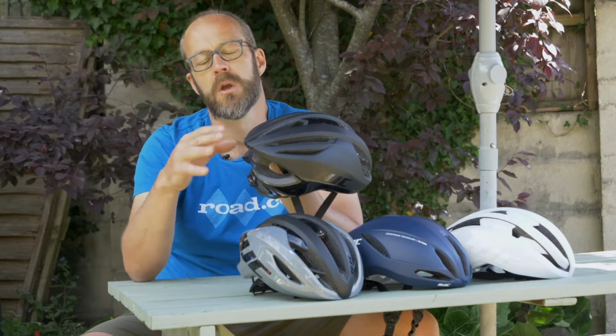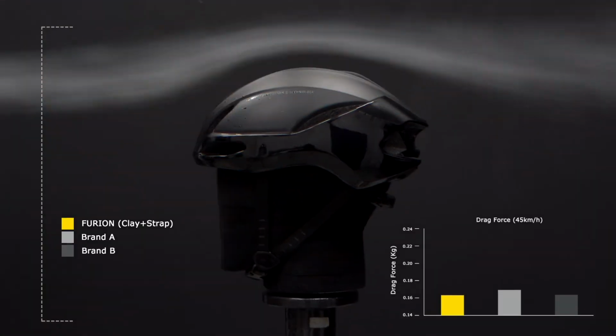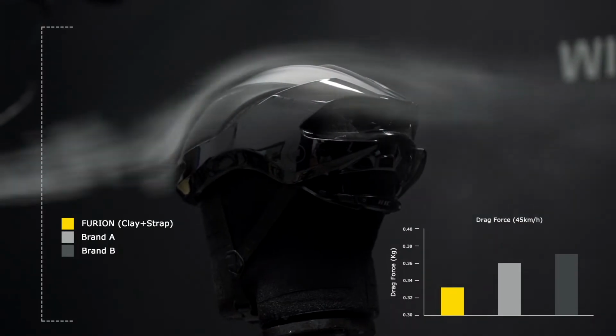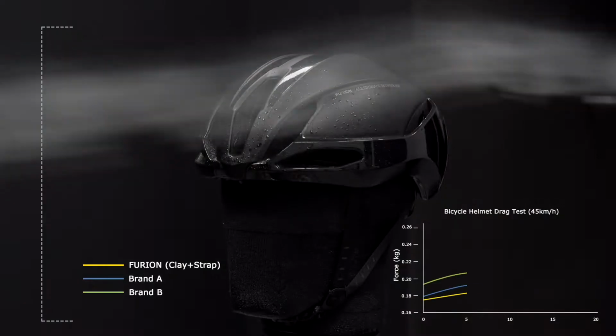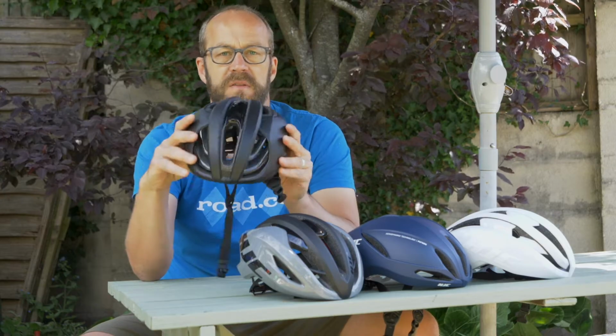And as they do, you want them to create clean airflow, if you can, so that when they combine with the air over the top of the helmet, because any turbulence back here will cause drag, which will slow you down. So, a lot to think about.